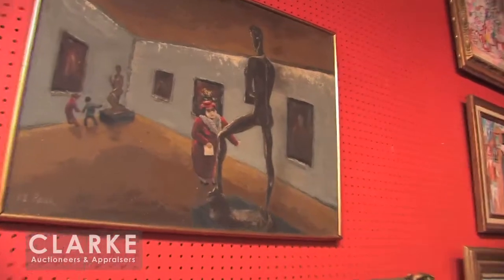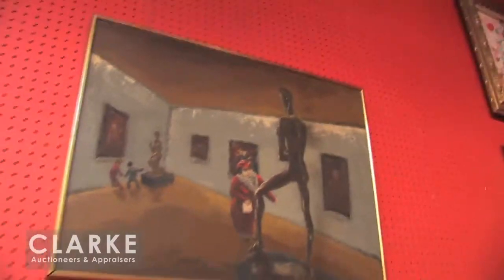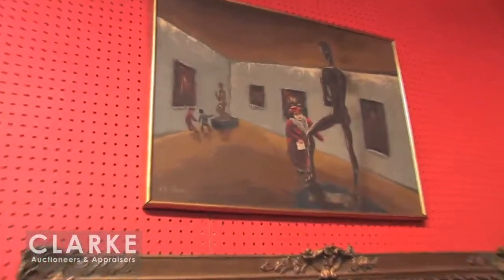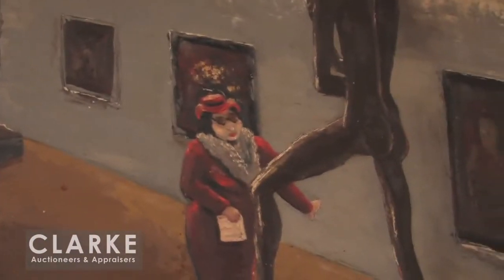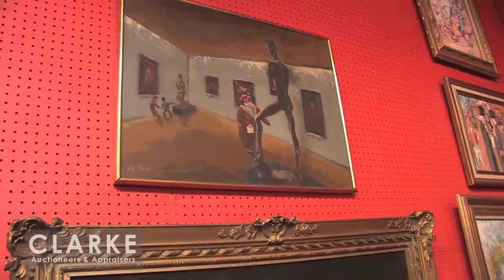Up here we have a Nathaniel Reich, and it was a wonderful gallery scene, so whimsical. I just think it's hilarious looking at this sort of rotund woman admiring the lanky male nude. And you have these little boys in the background looking at the nude sculpture of the woman. There's just a lot of character to this piece. Nathaniel Reich, as far as I know, has not sold any pieces at auction. He is listed in Who's Who in American Art, but unfortunately there are no auction records, so we will have to set one here.